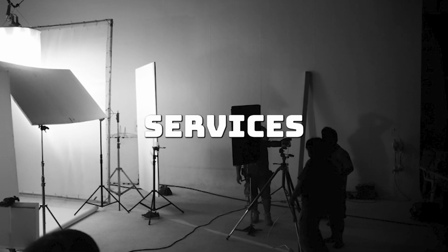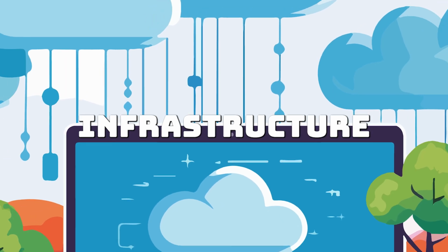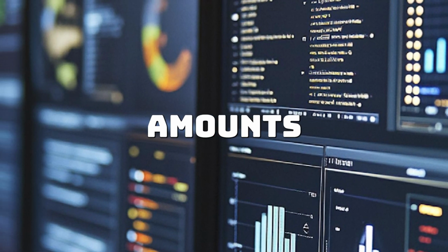4. Cloud infrastructure. Behind the scenes, streaming services rely on powerful cloud infrastructure to handle and deliver massive amounts of data, scaling up to meet demand.